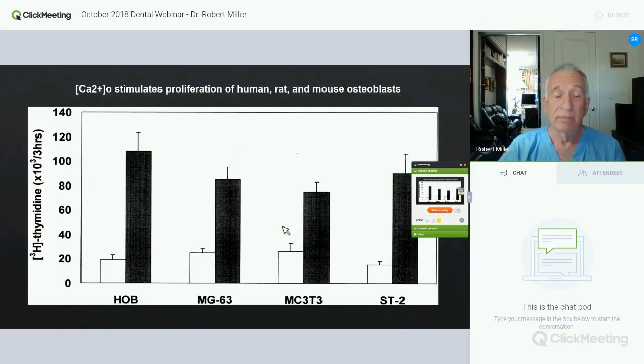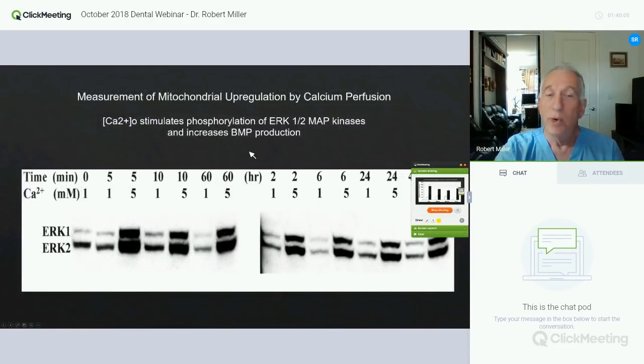How powerful is calcium? Well, here's an orthopedic study with human osteoblasts, the MG63 line. That's classic for doing this in vitro and in the laboratory. A rat and mouse osteoblast. The white columns, that's how many osteoblasts there are when calcium is absent or in very, very small amounts. The black line is how many osteoblasts are present when the correct ratio of free ionic calcium is present. We can upregulate human osteoblasts by 500% if the chemistry is correct. Very, very powerful.